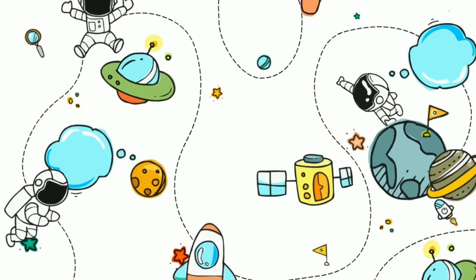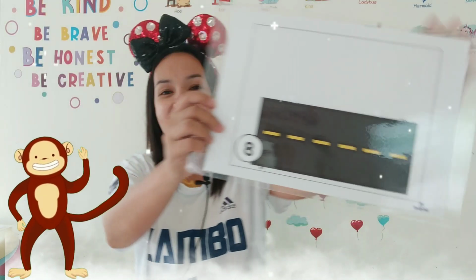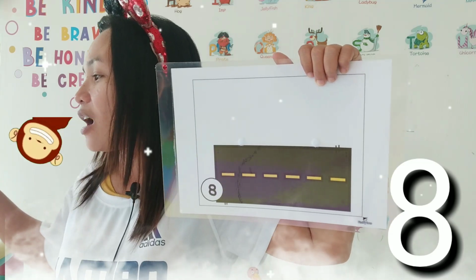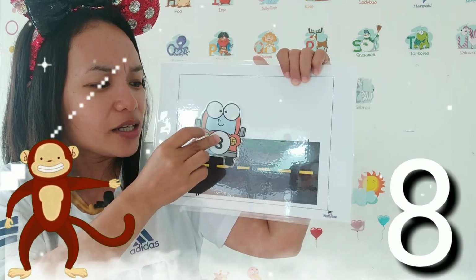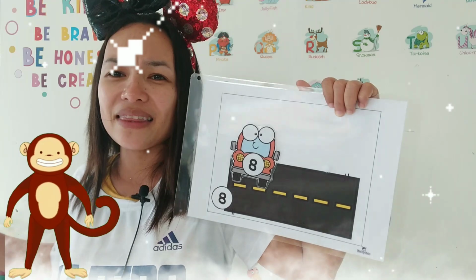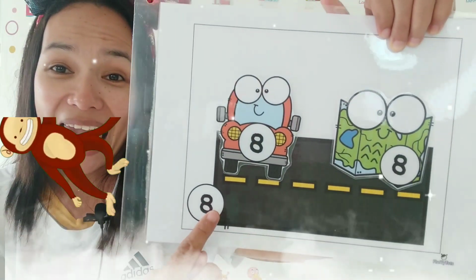Next number, 1, 2, 3, 4, 5, 6, 7, and the number, ta-da, the number 8. This is the number 8. Okay, so let's put the number 8 car. It's the number 8, teacher Liza, the number 8 car. So let's put it on the highway. And of course, to help the number 8 navigate on the highway, we need the map that also has a number 8. Very good. What number is this? 8. Wow, good job.